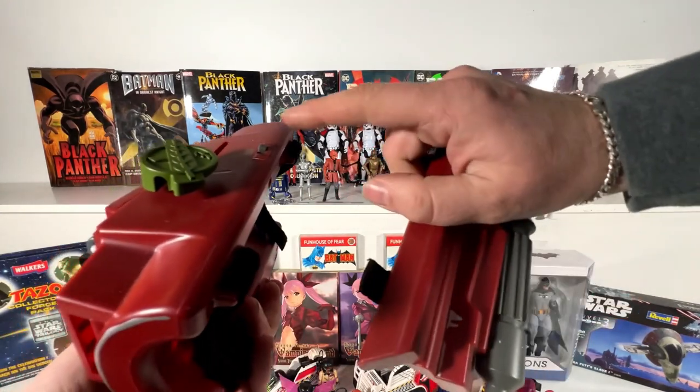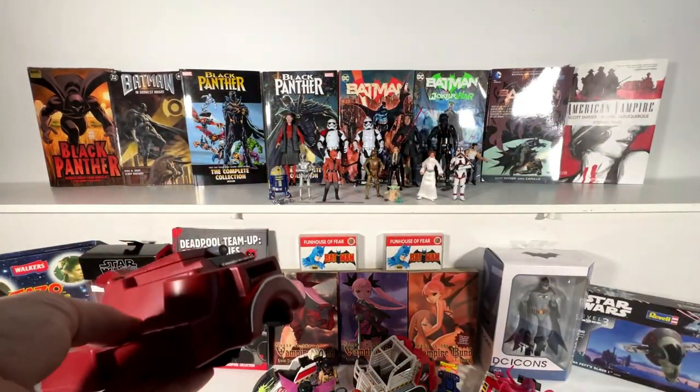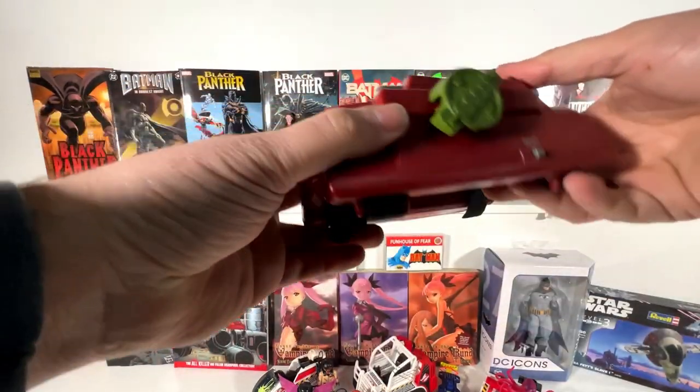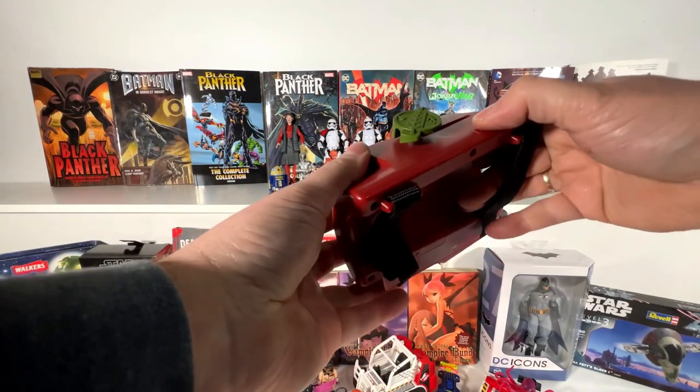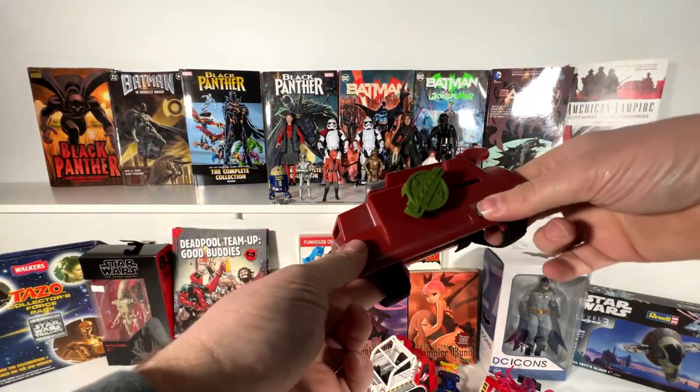That's pretty cool. On, off. Oh, it does something. It's a vacuum cleaner. That's how Boba Fett cleans up his... I'm gonna turn it off. That's how Boba Fett cleans up the Slave One. What's it do?